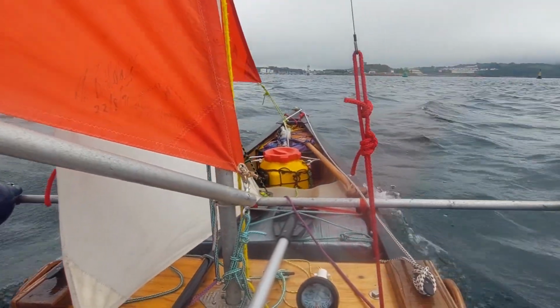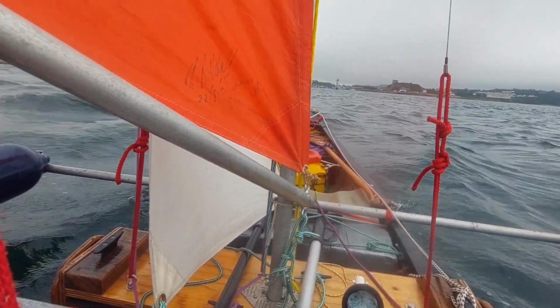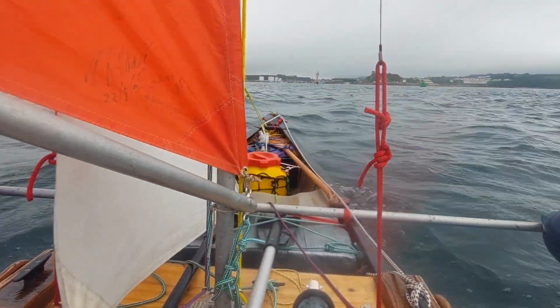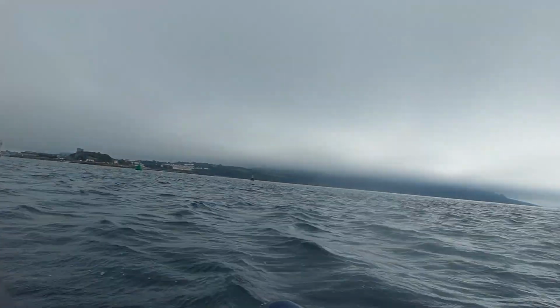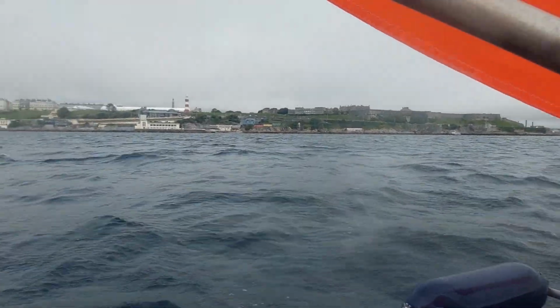We're almost back in the Cattewater. It only took an hour. Averaging about 3 knots. We got up to 5.2, was the highest I saw. Pretty well today. Oh, and the fog's coming in now. I think it's going to rain. I don't know.